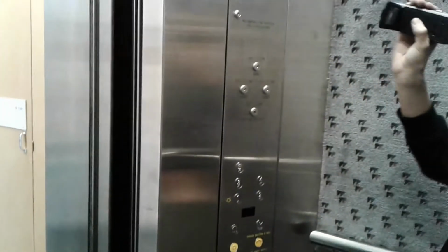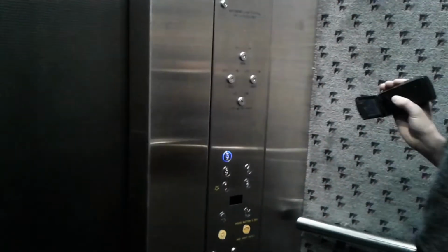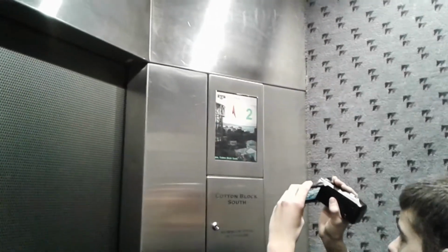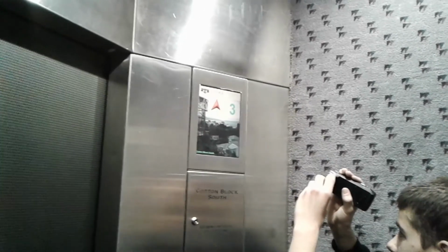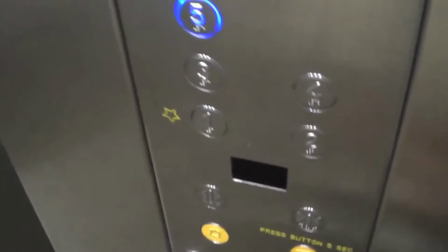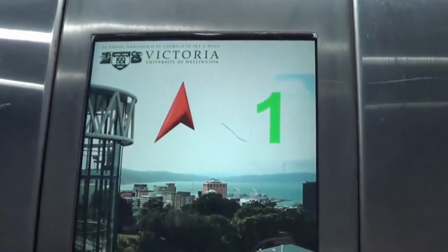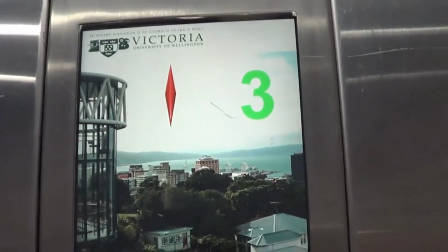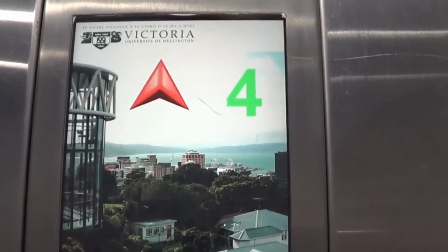Oh, look at this nice slumber panel. And also ugly Dewhurst. The motor on this is awesome. Here we have a modernised express lift at Victoria University. Sadly, it now has Dewhurst buttons, a voice, and so this is the Cotton Block South lift. The modernisation in this lift was done by Schindler.